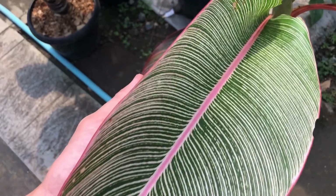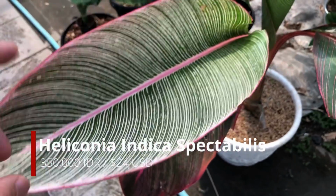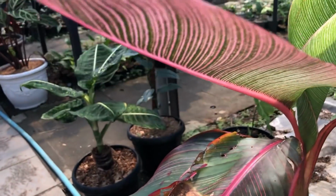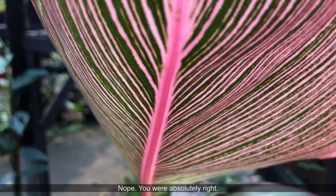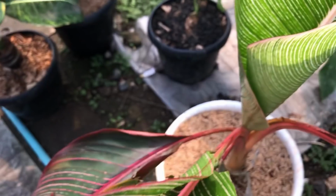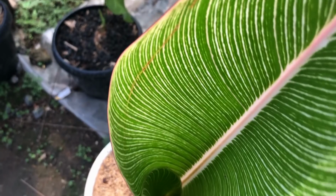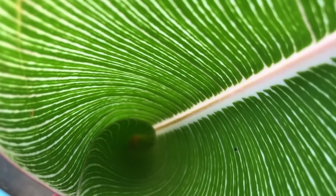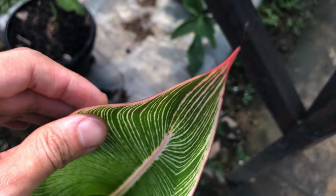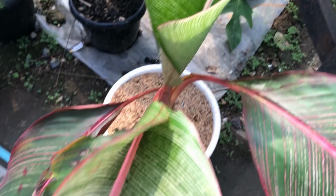Look at this. So they call this pisang-pisangan here in local terms, and I think that's related to Heliconias, but I might be wrong. Oh, look at that. How nice. And there's a new leaf that's unfurling. So I'm gonna take you right into it. So nice. And look at the pink tip. Oh, wow. Wow.